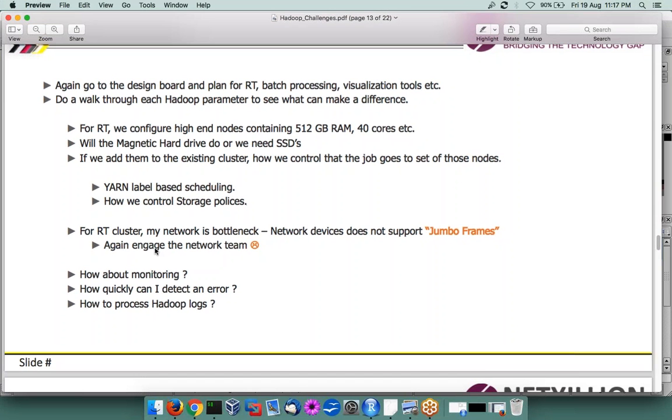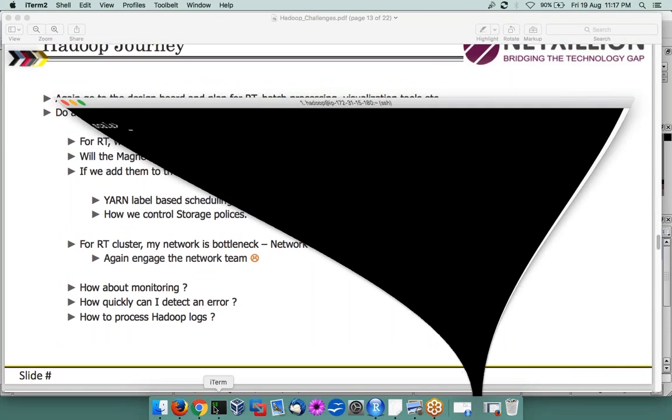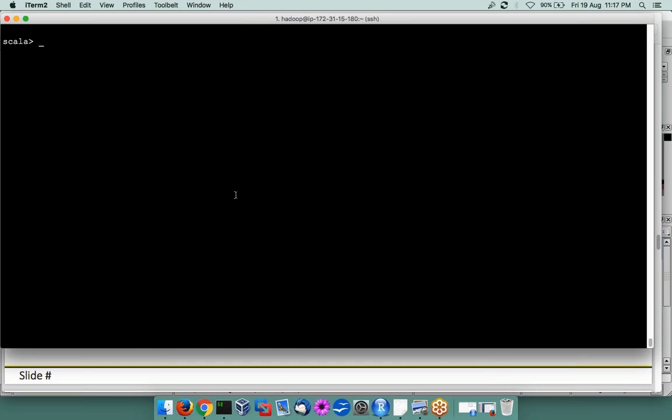So let me show you an example of what I mean here. Let's say I go to my Hadoop cluster, which has a lot of jobs running, and a few jobs were running slow or they failed, and I want to do log analysis. So what is the best way of doing log analysis? I'm giving an example from my practical experience. I upload the Hadoop logs into Spark and use Spark to search for errors. Let me show you what I mean by that.